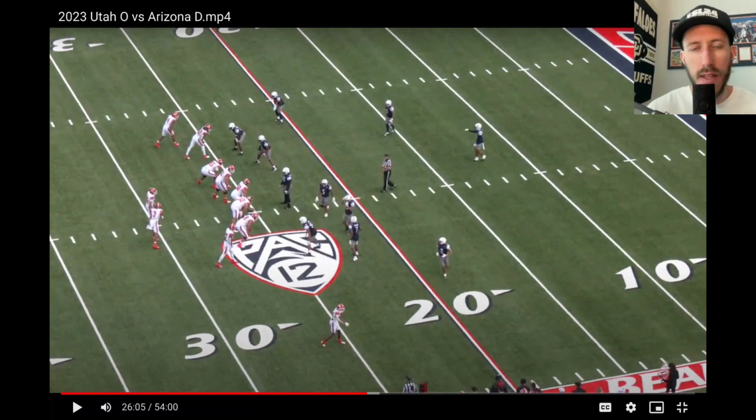And here in this first play, you're going to see Devaughn Vele kind of used in motion, runs this little curl route. This is simple stuff that I see Sean Payton and Bo Nix attempting to execute quite a bit. So we see this shift happen a lot in the Sean Payton offense where you'll see a wide receiver shift in line or even line up in line. And that's what we see with Devaughn Vele right here.